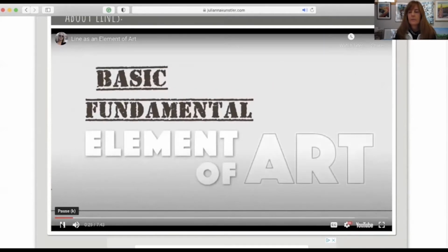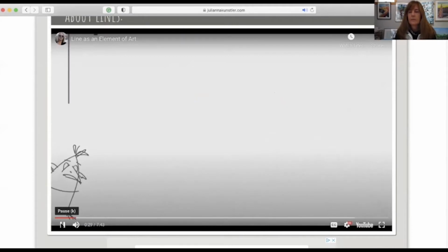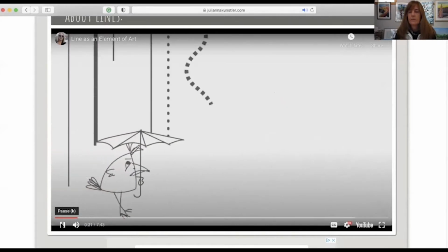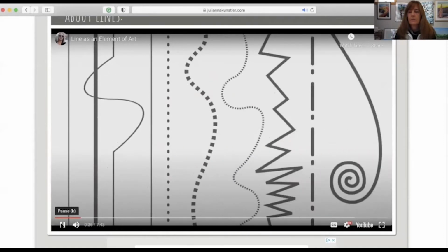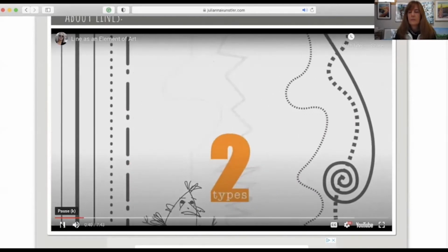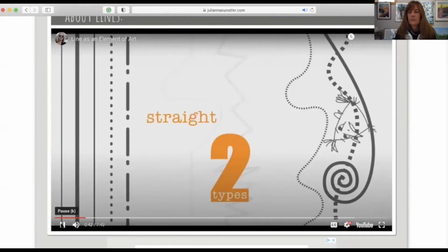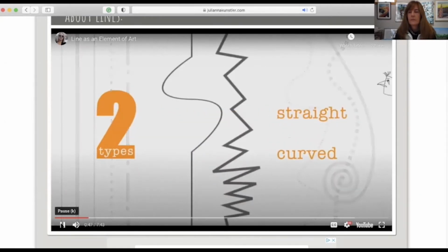So what do we know about lines? There is an endless number of lines that you see and use in art. But technically speaking, there are only two types: straight lines and curved lines. The rest of them are combinations or variations of these two types.